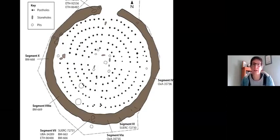And then it's surrounded by a ditch. Ignore the slightly complicated looking references around the edge. Basically, they are where we took the samples from for radiocarbon dating as part of the project. But it's quite a complicated monument, and I'll talk about this monument particularly because this is where we think there's some interesting things going on right at the end of the late Neolithic.